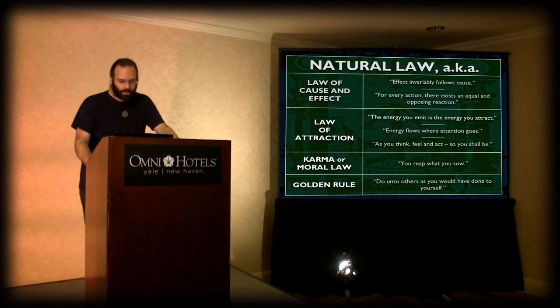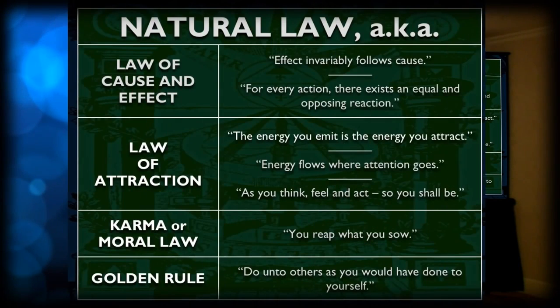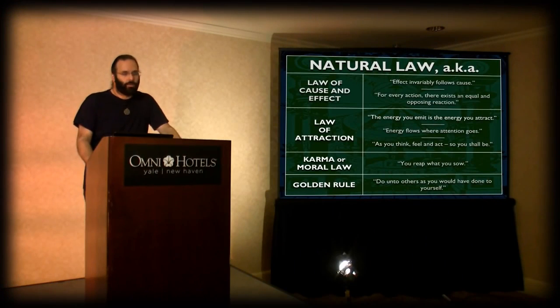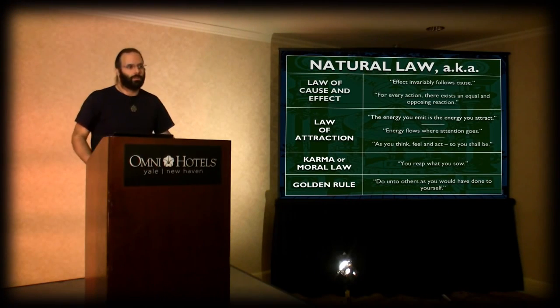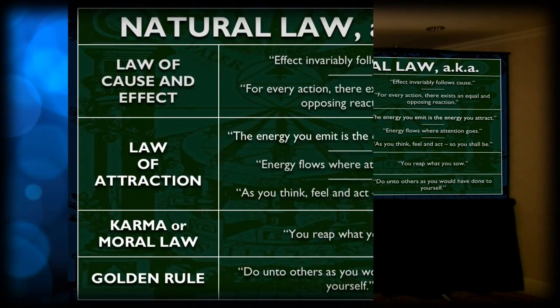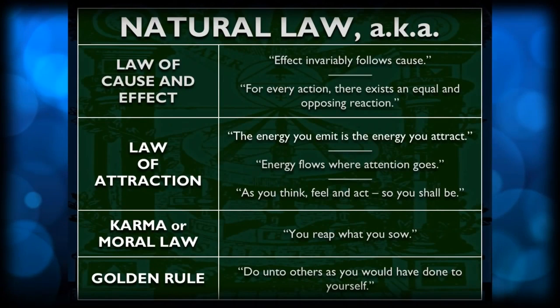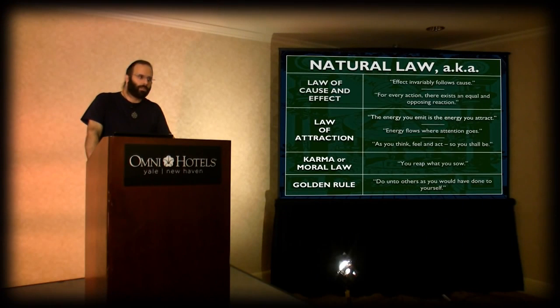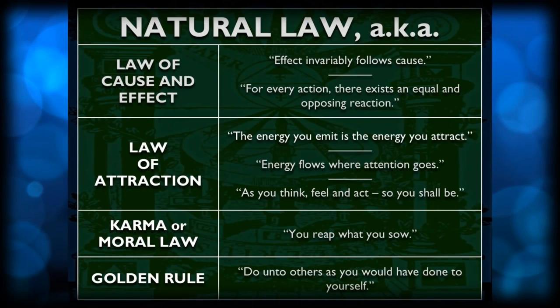So one of those sayings is the energy that we emit is the energy that we attract. This is true. What we're putting out into the universe is what we're getting in return from the universe and what we're creating in our reality. Energy flows where attention goes. I just talked about this in the last section. What we put our attention on is what ultimately gets manifested in the world. As you think, feel, and act, so you shall be.